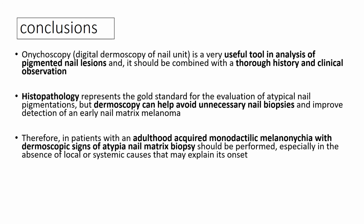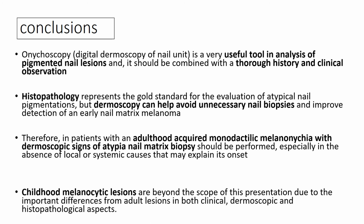Therefore, in patients with adulthood acquired monodactylic melanonychia with dermoscopic signs of atypia, nail matrix biopsy should be performed. And finally, I would like to emphasize that childhood melanocytic lesions are beyond the scope of this presentation due to the important differences from adult lesions in clinical, dermoscopic as well as histopathological aspects.